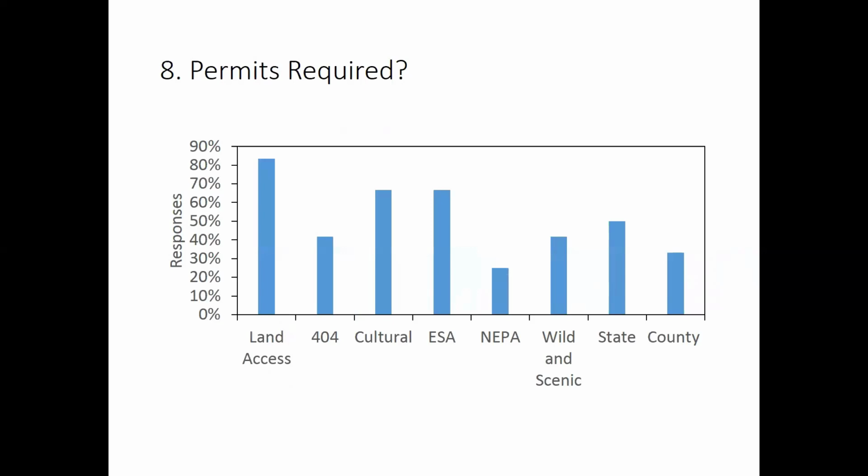I didn't really put up the average number of permits required, but obtained. Some folks don't get many permits, but there's a lot of folks who get a lot of permits. Certainly land access was a big one, because you've got to get to the land. 404s, cultural, ESA, NEPA, wild and scenic, state and county, all pretty legitimate permits. I want to say 5 or 6 is kind of an average number of permits, which takes a lot.